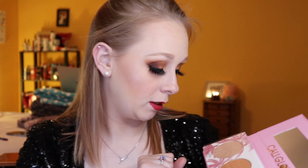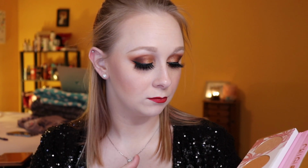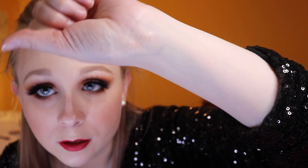probably the only one that'll work for me is the Malibu one, which is the lighter shade. The rest of the two are probably too dark for me. Probably could use it in the summertime when I'm a little bit darker too on my shoulders and collarbone area. That's cute. I wonder what they look like. Ooh. So, I don't know if you can see it. Malibu. It's kind of on my wrist right there.